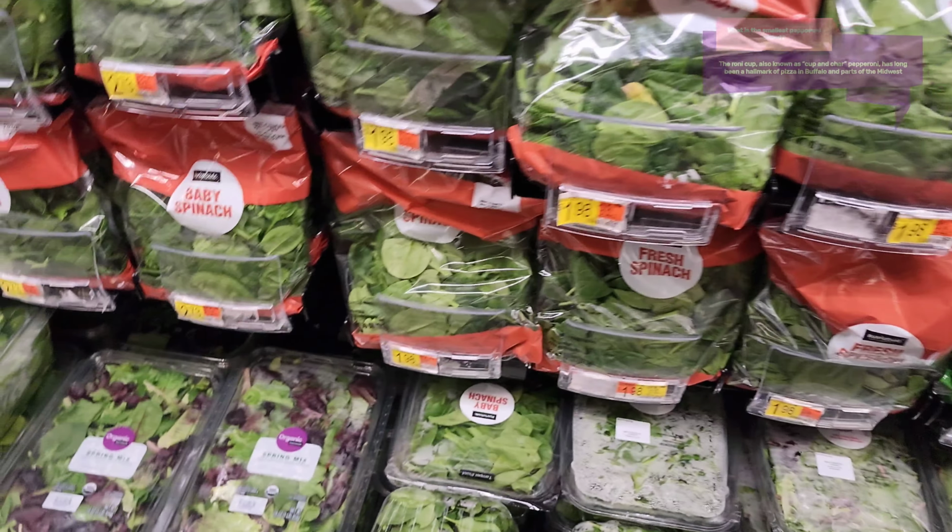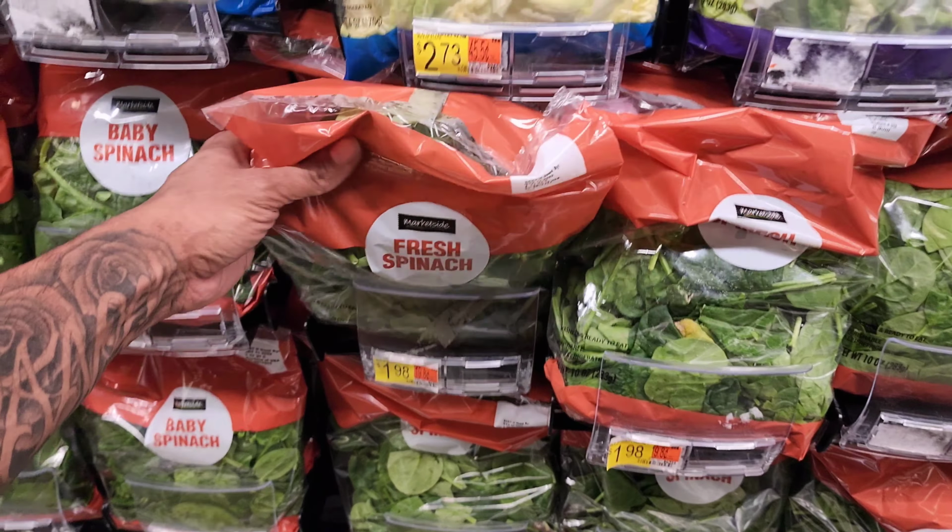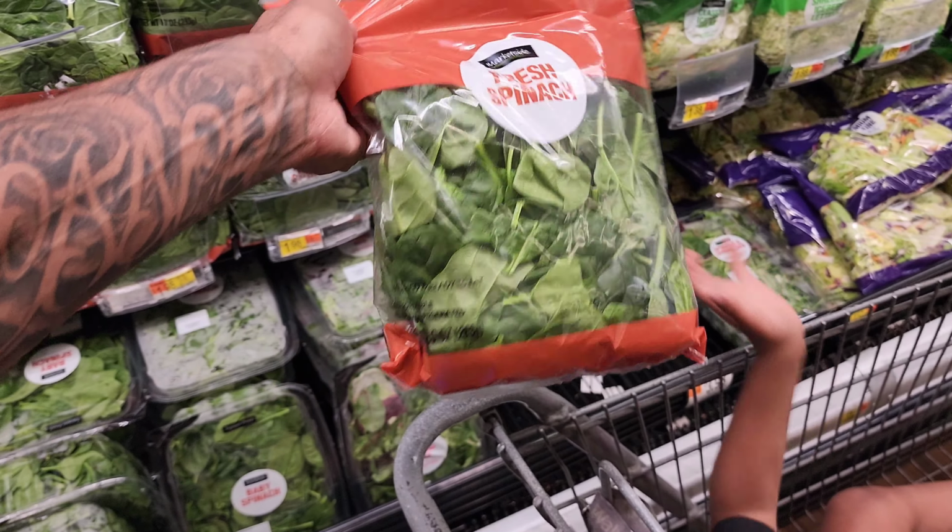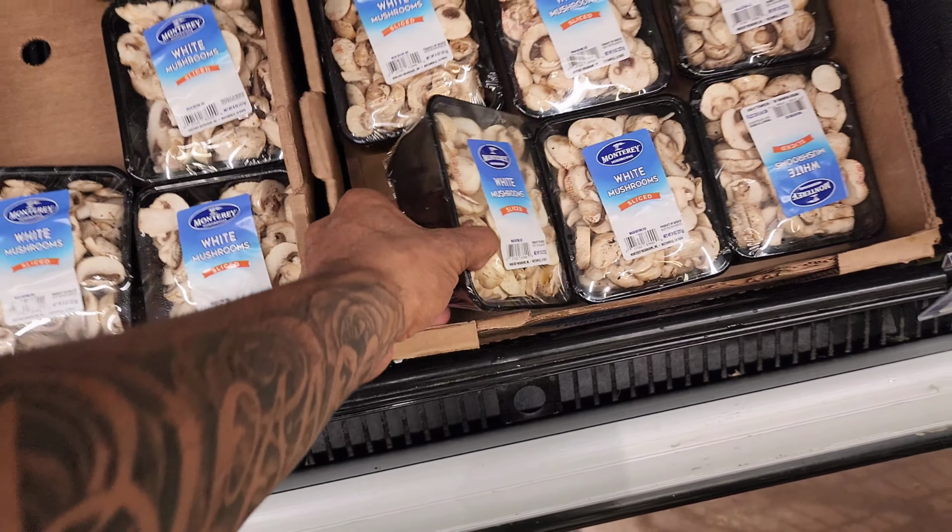We're gonna grab some spinach for the pizza. I'm just gonna get the Walmart brand, Market Side. It's only $1.98 for 10 ounces. Thank you, Kendrick. And we also get some mushrooms. Here, this is Monterey. This is $2.08.